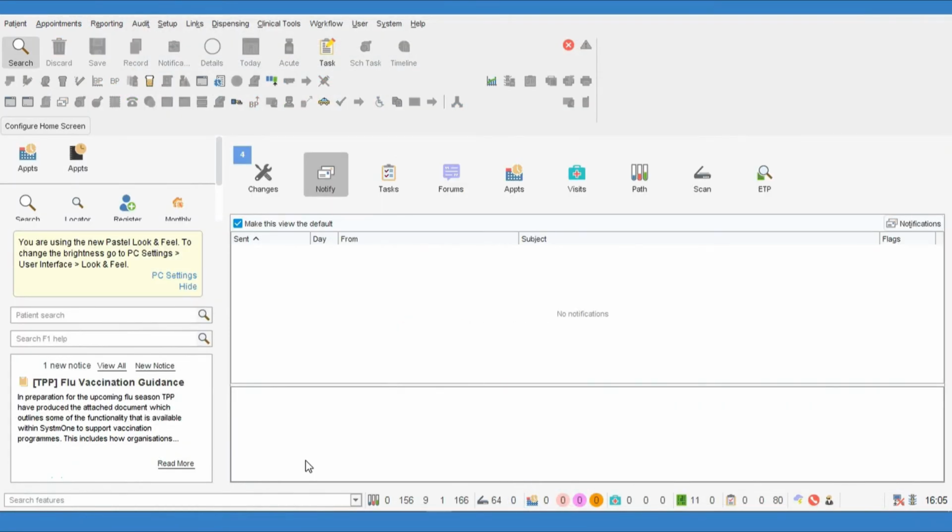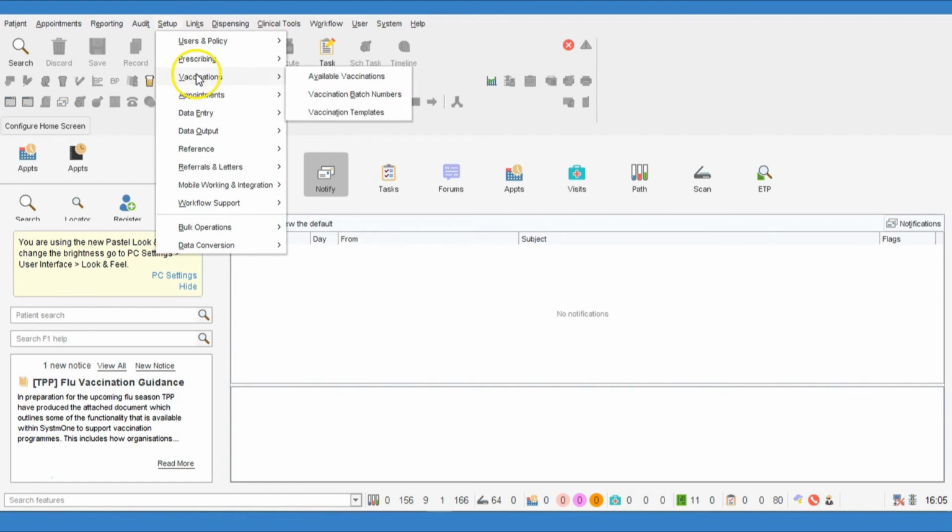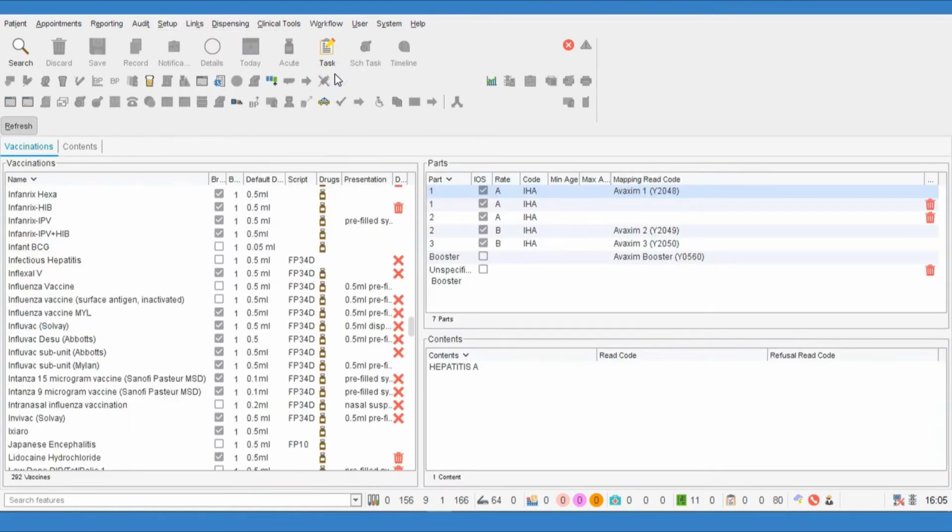One question we are often asked on the support desk is about producing FP10s for seasonal flu vaccinations. You don't need to produce an FP10 as these are an FP34 item, and you can see that by going to the top menu to set up vaccinations and available vaccinations. And this list shows you all different vaccinations available in System 1, but it shows you the script type as well. So where there's an FP34, this is because it's a large volume item and doesn't require an FP10. And you can see the influenza vaccinations are all labelled with the FP34. So there is no requirement to do an FP10 for these.